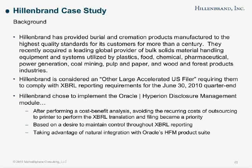In addition, they had a desire to maintain control of the XBRL reporting process and keep it in-house to help take some of the slack out of the close process and the turnaround time that is required to send it to a printer, have the printer tag the documents and send them back to the client to be able to review and validate that everything is correct.